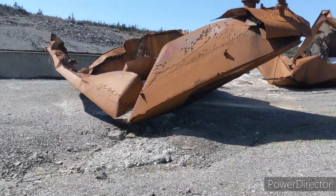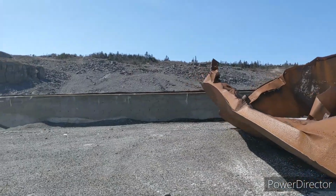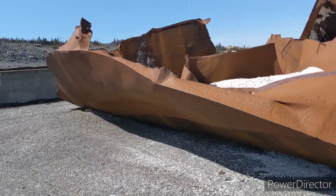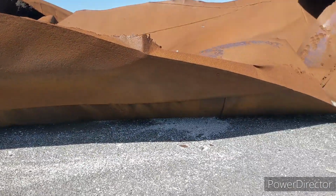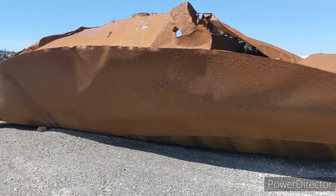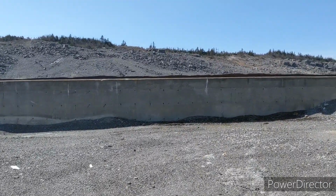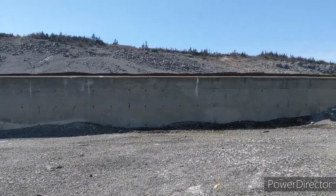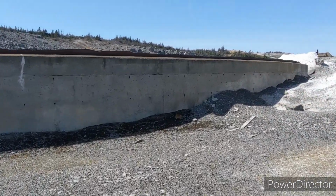I'm not sure what this metal was here, but I'm almost guessing it's part of this concrete foundation. I guess it's still here, because to get that out of here, you'd have to chop it up. And actually, now that I look at it, looks like it was round. So I'm guessing that was the tops of this. So maybe these things weren't very high at all. Maybe it was just the height of that, like a foot high or something. I really don't know.